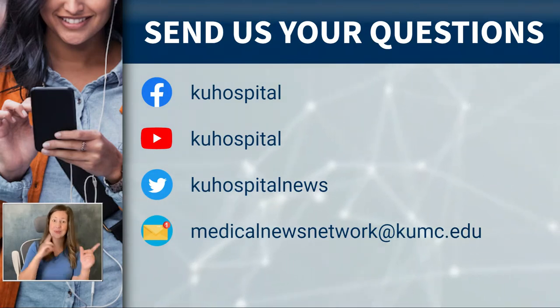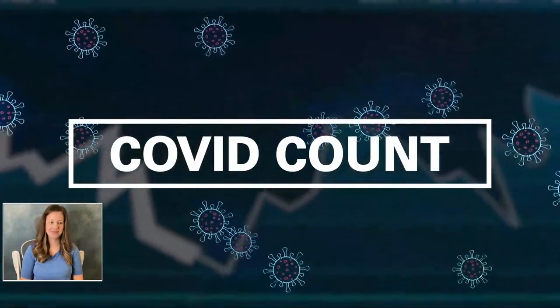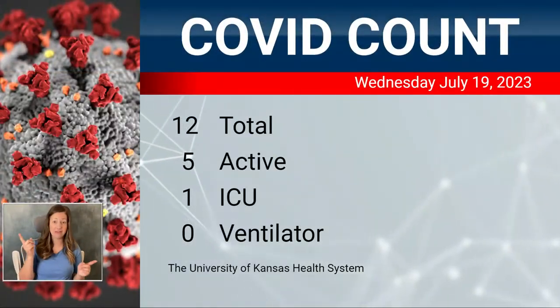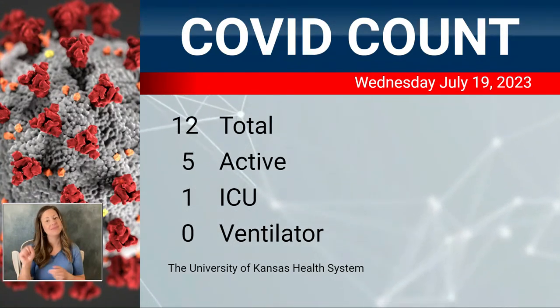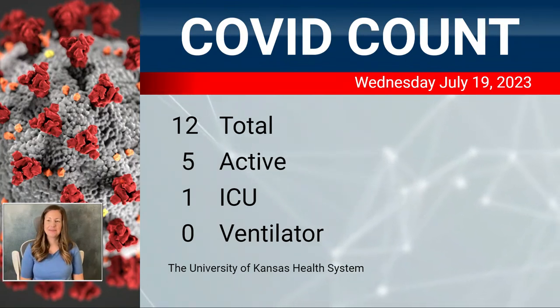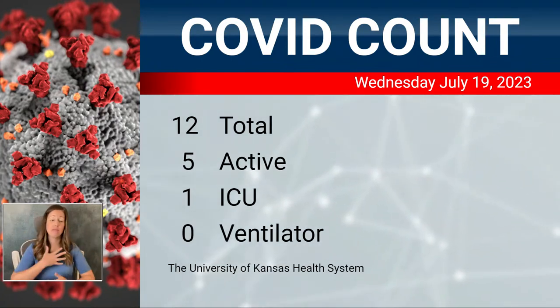We're going to check the COVID cat with Doc Hawk. Yeah, Steve, the numbers for active infections are a little bit higher today, but overall they were really low earlier. We got down to two. Now it's 12 total, but five active, one in the ICU, zero on the ventilator.